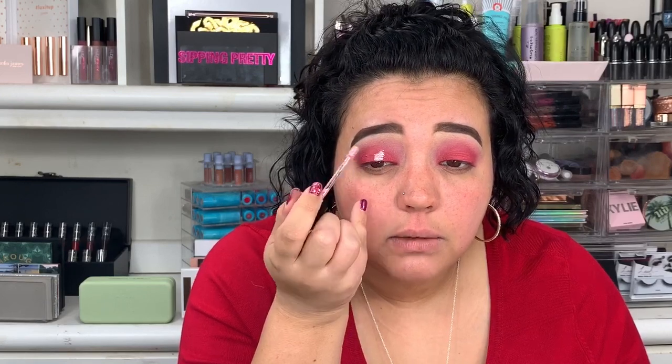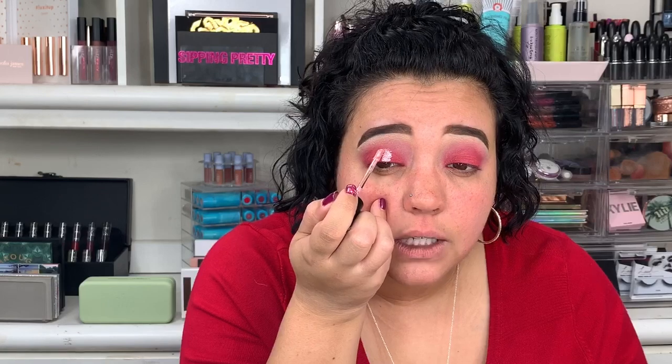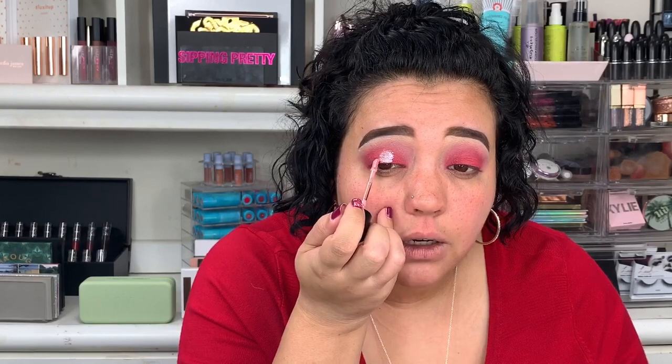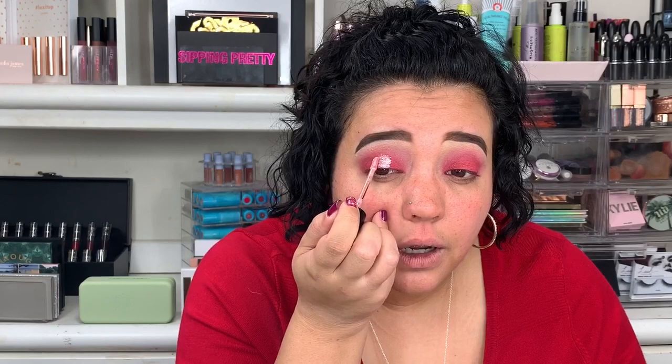And I want to kind of just make sure that I'm not... I have hooded eyes. So when you have hooded eyes and you're doing something like this, you really have to try to keep your eye open until it dries or it's going to smear. Sorry, not sorry, but I am not perfect. I do not have perfect eyes.